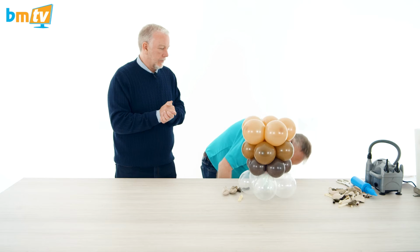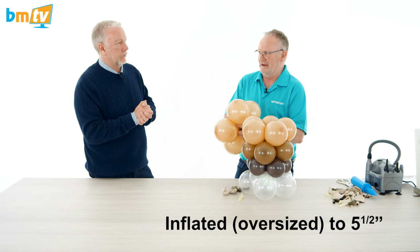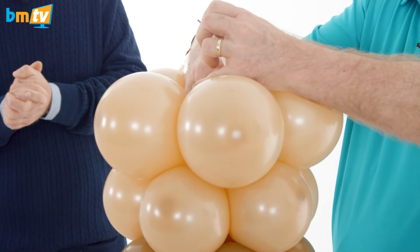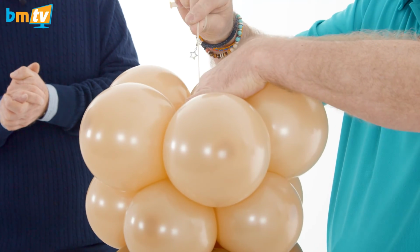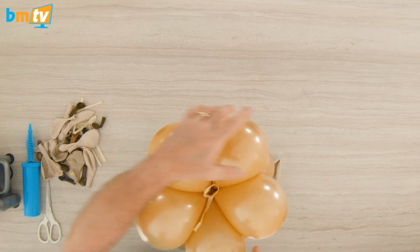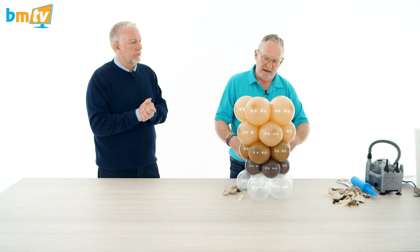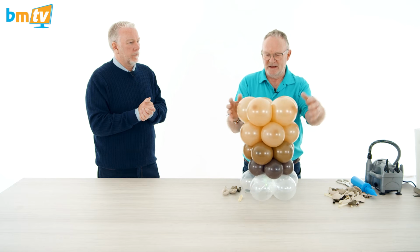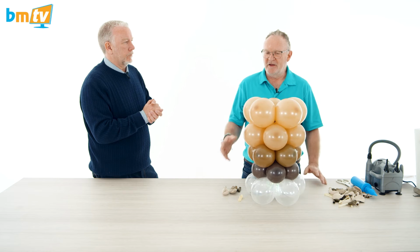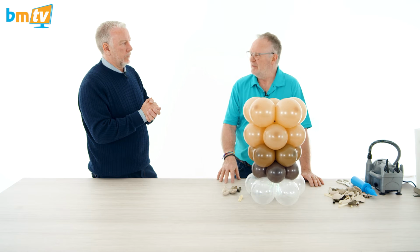I'm going to put another layer of latte in. Now this is 5 inches to 5.5. So that's one of the big benefits of Sempertex, that they are designed bigger than they need to be. So you have that extra leeway because even though it's half an inch oversized, it's still nice and soft. Always overinflate the balloons, let them down again so that you've got that flexibility and softness, and then they won't let you down. So 5.5, but you can get a 5-inch fashion balloon to go to 6 inches, but that is pushing it a bit.